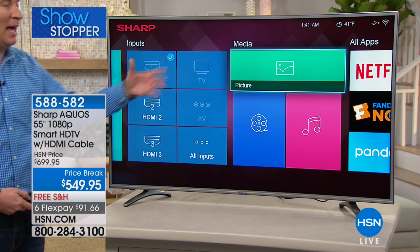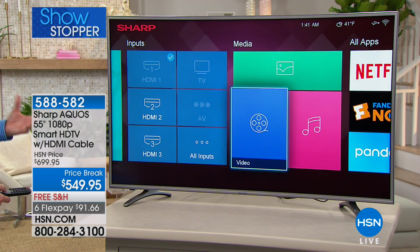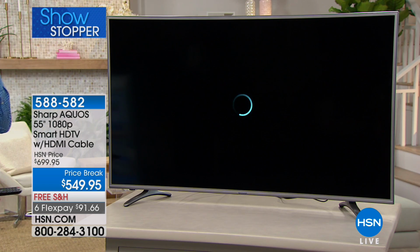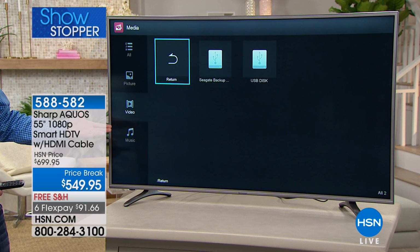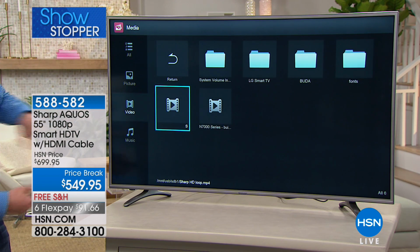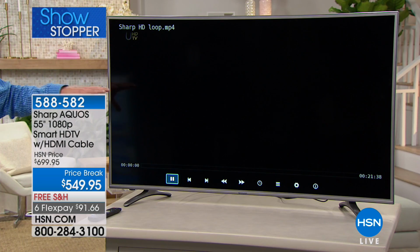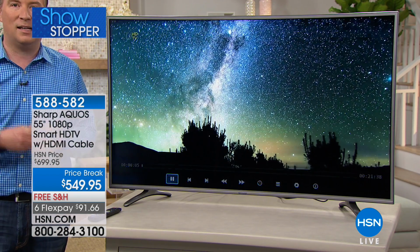It's incredible to be able to have all this content, multiple inputs that are on there, but it's really about that gorgeous picture that we love so much. When you end up getting an AQUOS TV, it's incredible to be able to have the type of video response that we love. Right now I'm plugging into my content, and then when I bring it up, it's just a gorgeous TV that you're gonna be able to enjoy because it's a better screen.